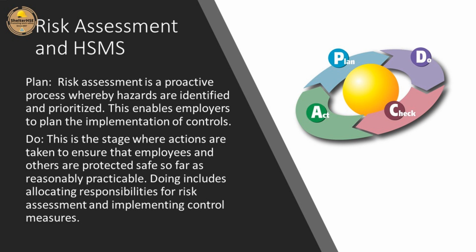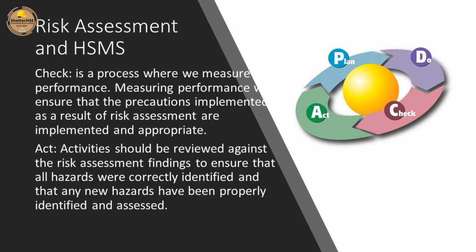Do, this is the stage where actions are taken to ensure that employees and others are protected, so far as reasonably practicable. Doing includes allocating responsibilities for risk assessment and implementing control measures. Check is a process where we measure our performance. Measuring performance will ensure that the precautions implemented as a result of risk assessment are implemented and appropriate.